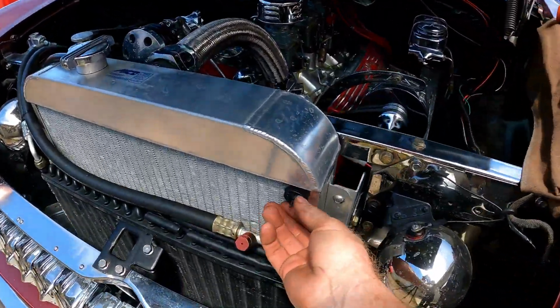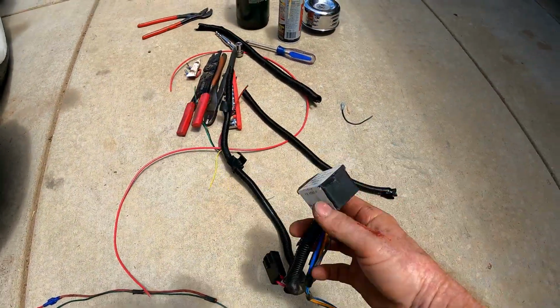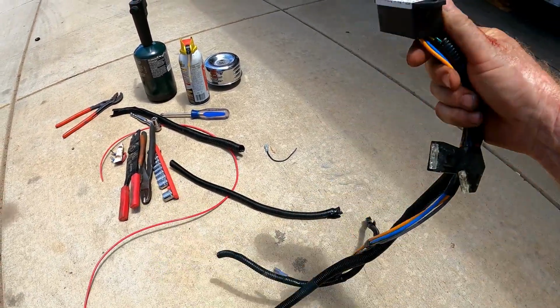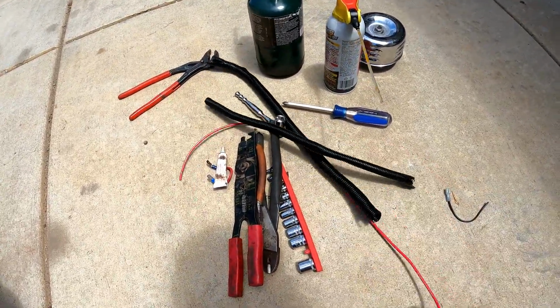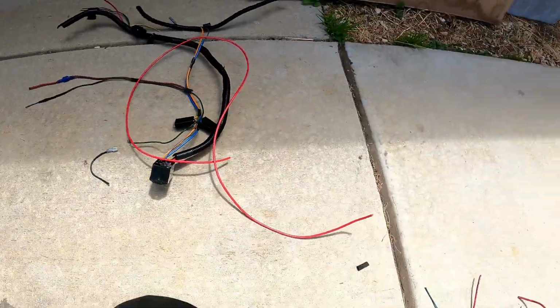Get all this junk out of here. I'll cut that out. And here's the old controller. It looked like it would operate two fans, but it's super cheap Chinese stuff. You can't count on this stuff. We'll do the best we can. I'll put some of this stuff back on there. I don't like this stuff, but what can you do? It's better than nothing.